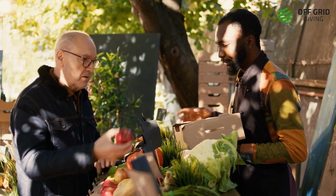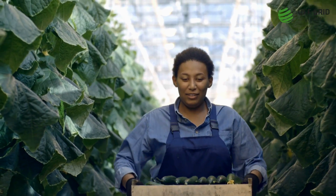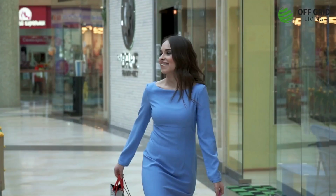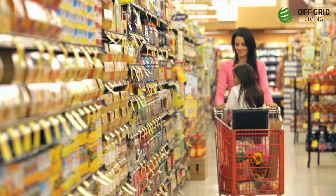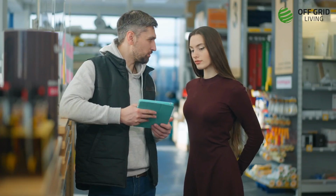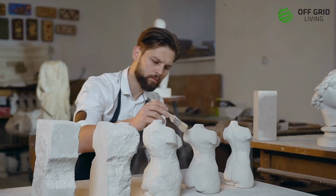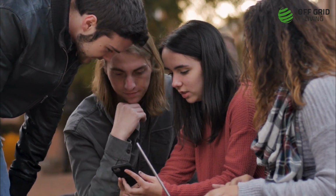Making and selling handcrafted goods involves putting your imagination to use to produce your own goods, such as pottery, baskets, jewelry, and clothing, which can then be offered for sale either online or at flea markets and other community events. You can provide your services to the community if you have talents such as carpentry, plumbing, electric work, or mechanical work.